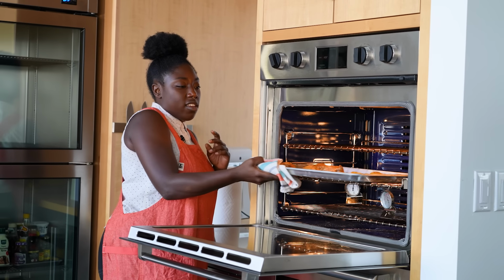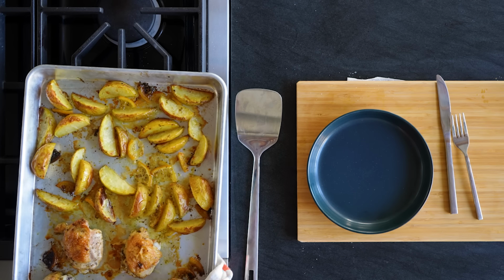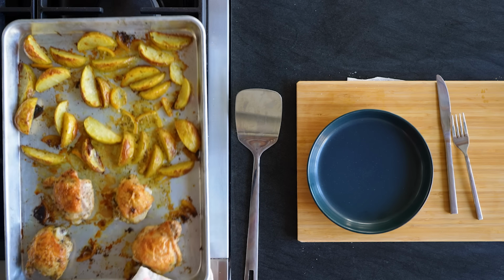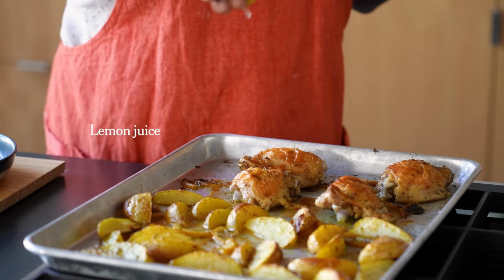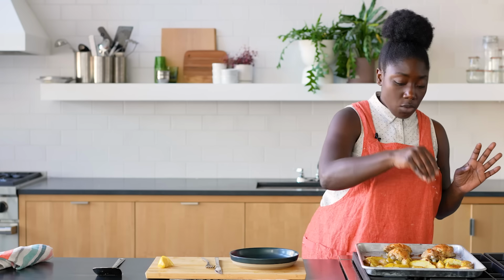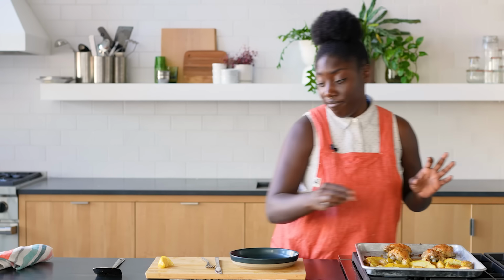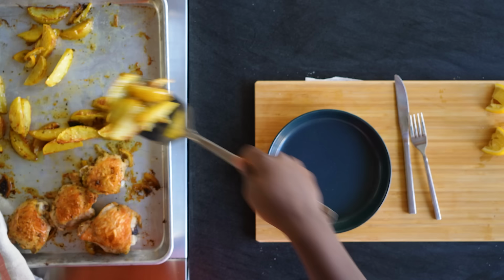Everything is nice and crisp. The lemons have been cooked down to the point where you could just eat them straight off the pan. I'm not kidding. And so for the other half of the lemon that you put aside, you're going to squeeze that lemon all over. Don't be shy with it. It wouldn't be a Melissa Clark recipe without the lemon. Get that lemon juice mixed up with all your brown bits.